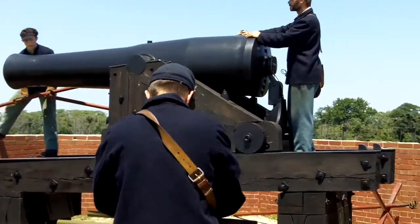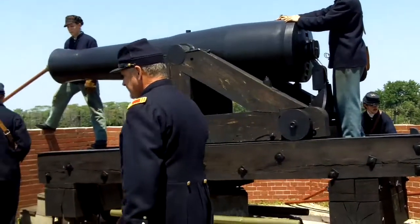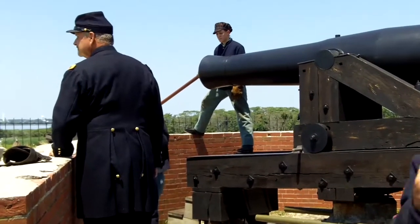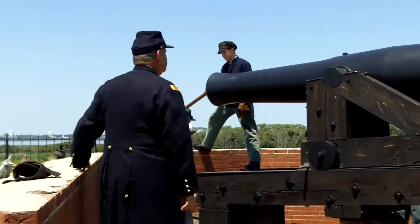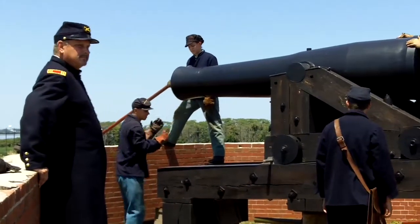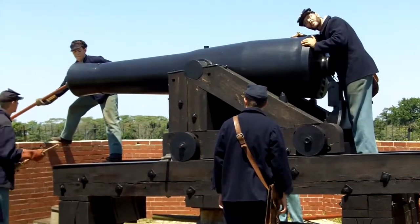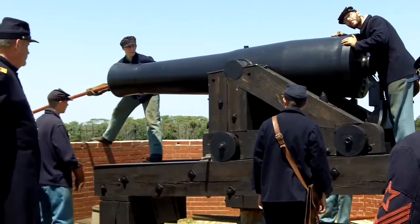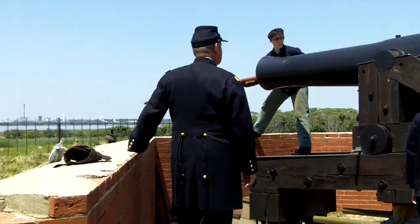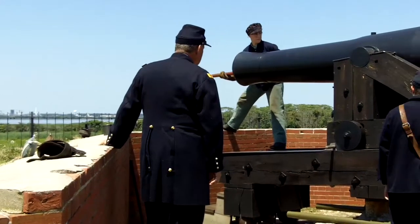Sir. Yes, sir. Now that's the charge we're going to put in. Number 4 will take that up to number 2. Number 2 will put it in the barrel. Number 1 will work that all the way down underneath the gunner's finger. Really? Maybe you should wear white next time. Yeah, good. Okay. All right.